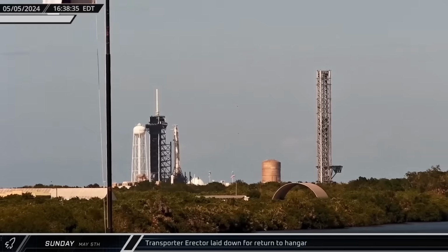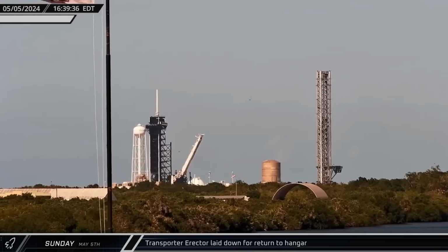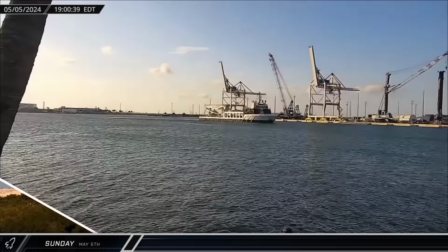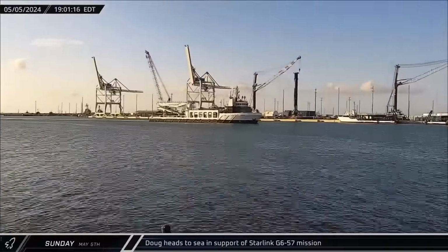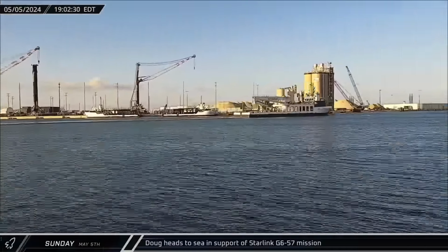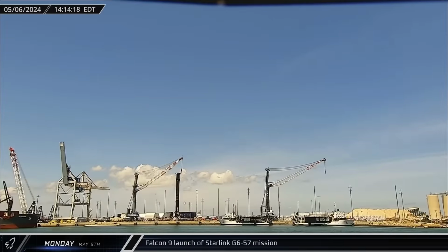The transporter erector at Launch Complex 39A was laid down for return to the hangar to be readied for Starlink Group 6-56. With 1 day left to go, Doug headed out to sea in support of the Starlink Group 6-57 mission. On Monday, Falcon 9 Booster 1069 lifted off on its 15th flight, launching the Starlink Group 6-57 mission and making a downrange landing on Just Read the Instructions.